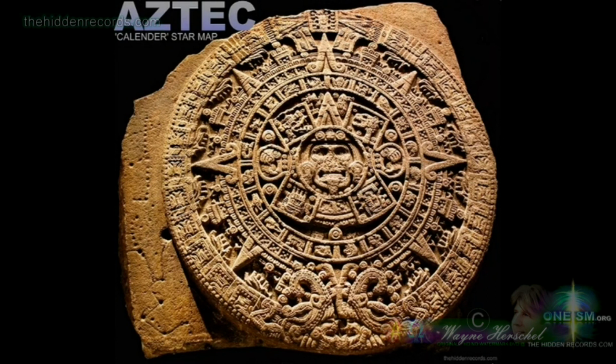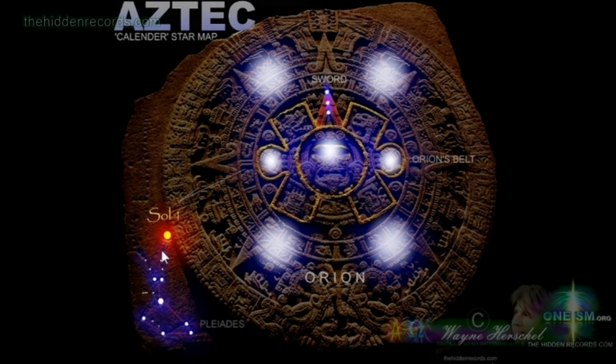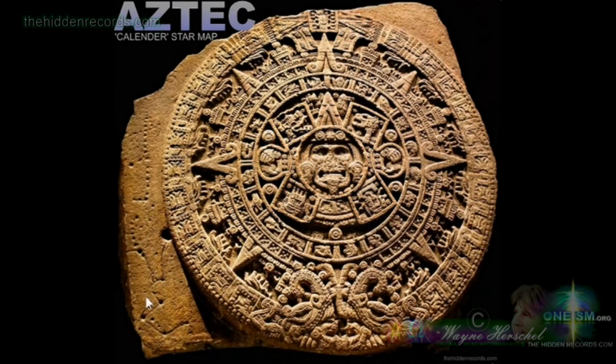This is the actual artifact that's 3 meters tall, and we're using my replica available to the public to show the finer detail that shows the star map that I'm going to reveal right now. I believe it's the Pleiades, and the way to get to the sun following Orion's belt. They carved it on the outside very roughly.